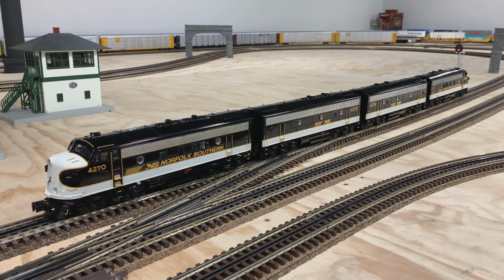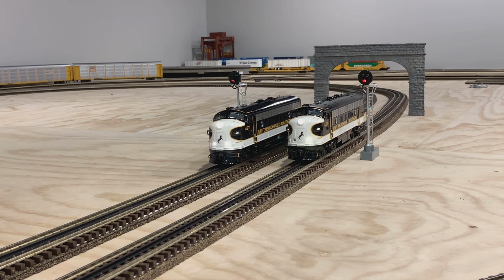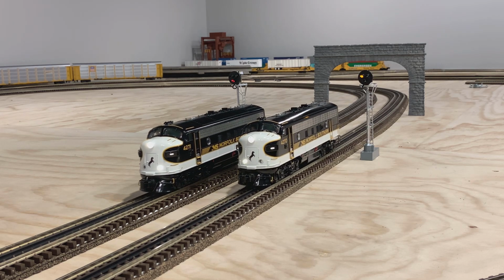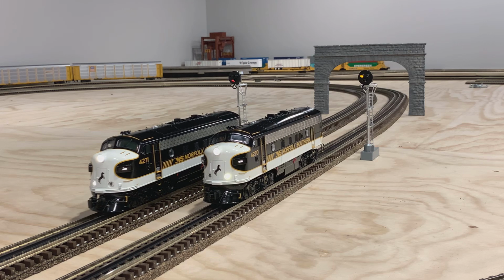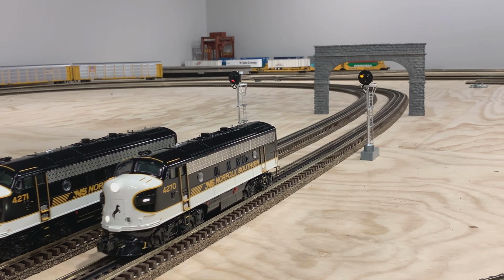On one hand, it made the whole consist more expensive, but on the plus side, it also means that both A units can run independently from the other. They each have their own sound system, DCS board, which allows you to run the set with either A unit leading, depending on how you lash up the engines in the DCS remote, or you can run them on completely different trains. The choice is yours.